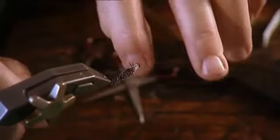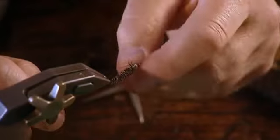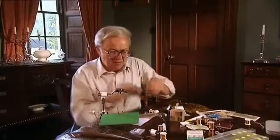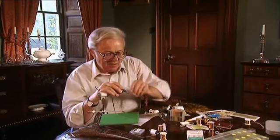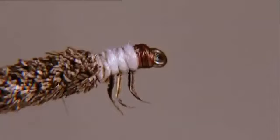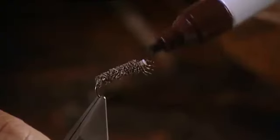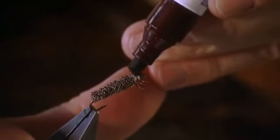Run off some thread and come through with your two finger whip finish. Slide through and snip off. And that's the case caddis with the nice little velioti legs. And if you want to put some dark marks on the grub on top, there's nothing to stop you just dotting this. This is cheating really, but you can just put a little thoracic saddle patch there with your same brown marker pen.